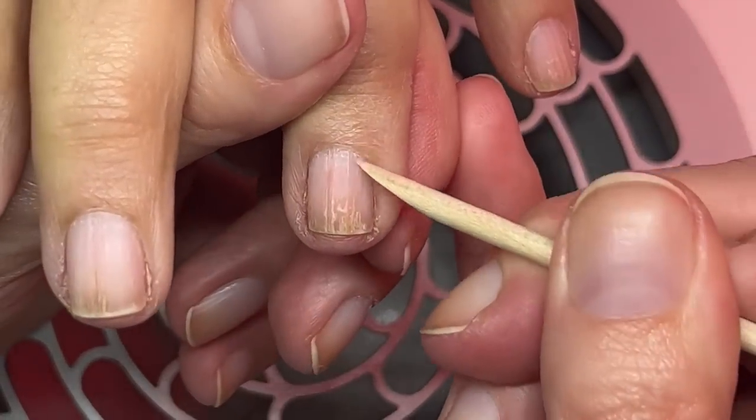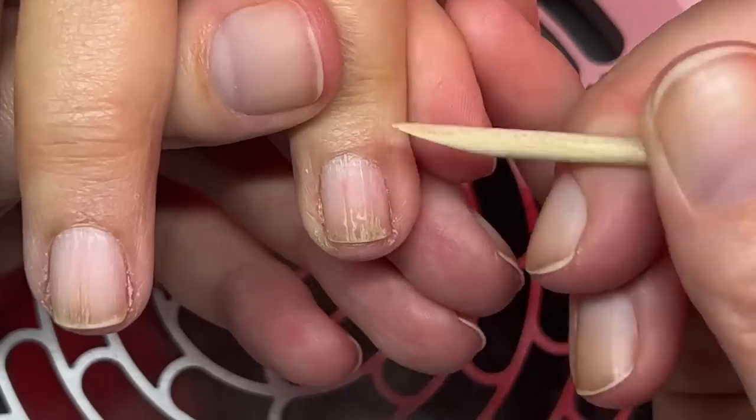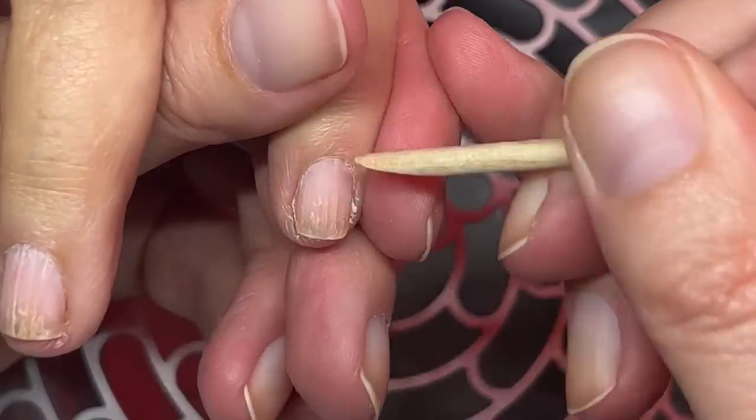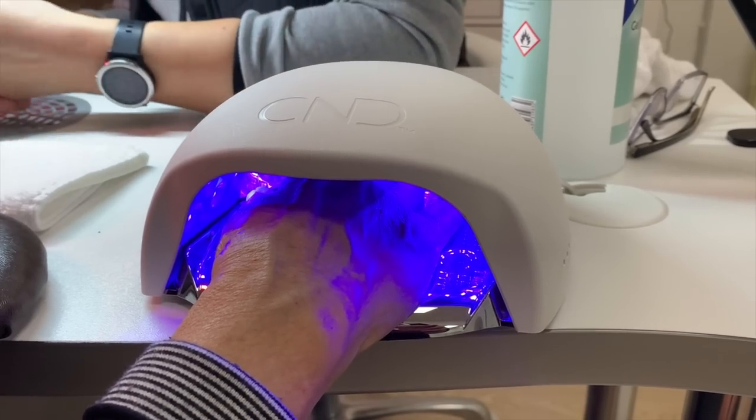This client has beautiful skin around her nails. And why? Because she doesn't cut it. And because she has good genetics that way. Some people just don't ever have any issues with that skin overgrowing.